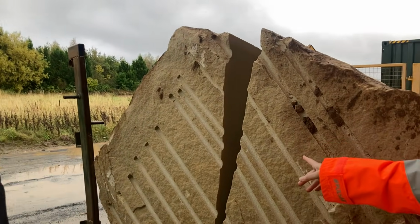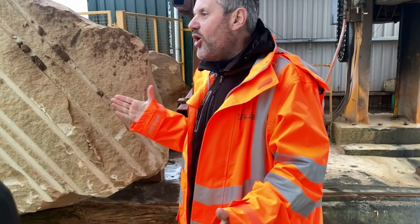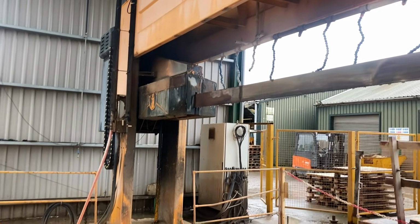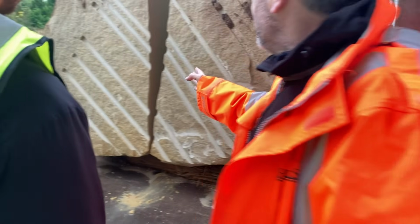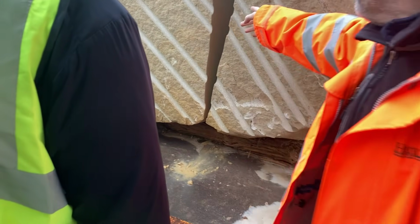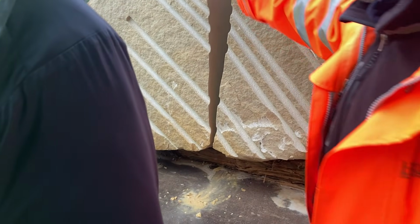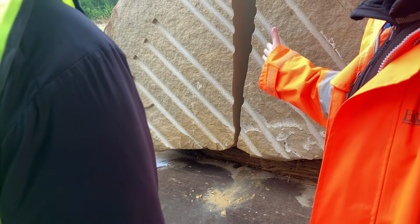What you can see by immediately doing that, so we've split it in the middle, and that will allow us to turn that on the circular saw and start to cut now very actively, 90 degrees rotated. So you can already see here, just put your hand there, you will see that the stone that presents itself in raw fashion becomes very different the moment that we start to split it.